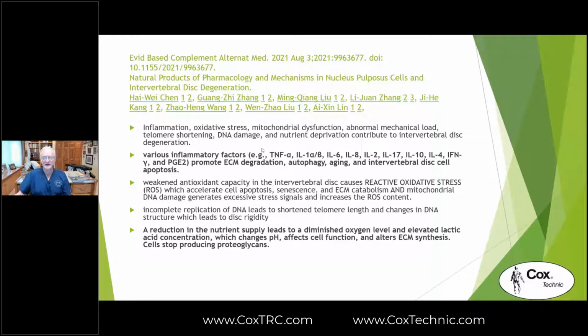But these inflammatory factors, the ones that we talk about, are macrophage type 1 pro-inflammatory: tumor necrosis factor alpha, interleukin 1, 6, 8, 2. Here's macrophage type 2, anti-inflammatory: interleukin 10 and 5. These promote extracellular matrix degeneration, autophagy, which is the absorption of waste product, reduced aging, and intervertebral disc cell selective cell death. So weakened oxidative capacity in the intervertebral disc causes reactive oxidative stress, which accelerates nuclear cell death and degeneration. So a reduction in nutrient supply leads to a diminished oxygen level.